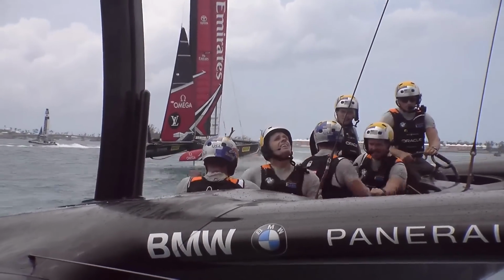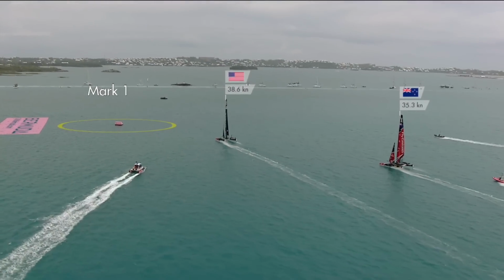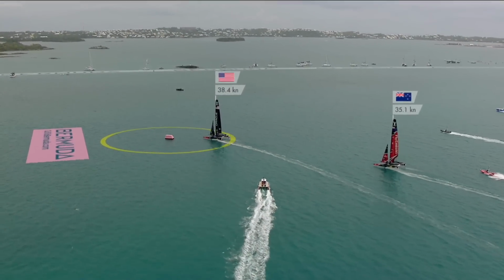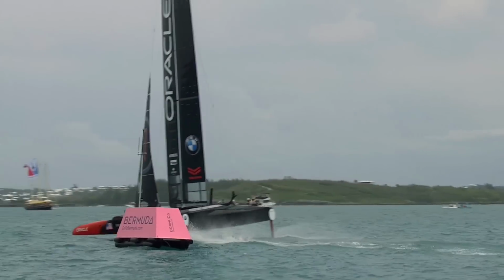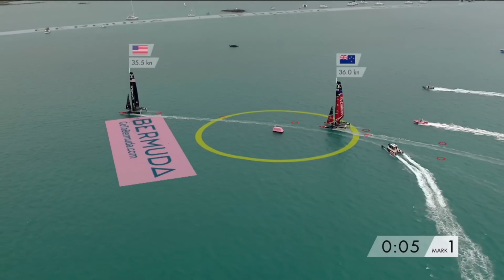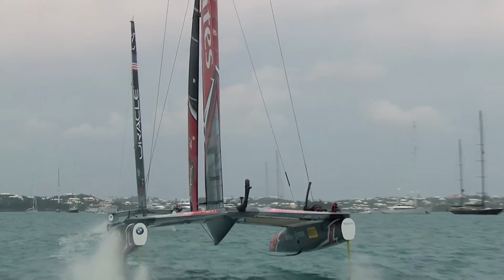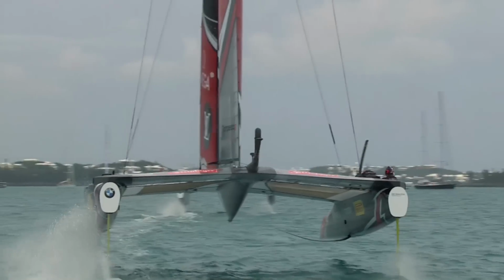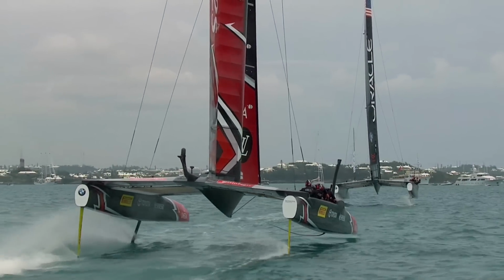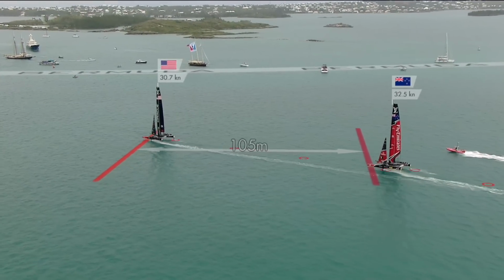Okay, it says we can just lay one inlet. It's pretty close. So good speeds from both boats as they head to the first mark and head downwind for the first time in the match. Not far shy of the 40 knot mark, and the Kiwis, having had to sit quietly back and let the Americans head off, that will have stung a little bit, but they will not be panicking. They've been very calm and measured through the entirety of this event so far.